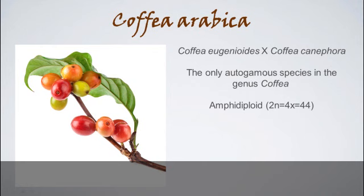Scientists now believe that that was actually a single event that happened back then. It was a cross between two different Coffea species, Coffea eugenioides and Coffea canephora, which is the Robusta coffee. You've probably heard about Robusta coffee. So think about it, we had this single event, a pollination or cross between these two species, and because of that single event we have Arabica coffee, which is the one that we drink today.